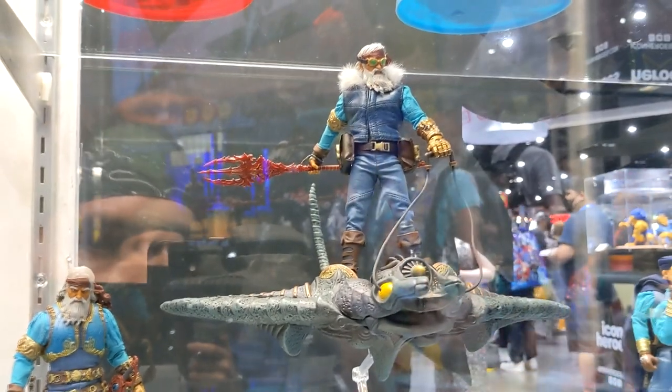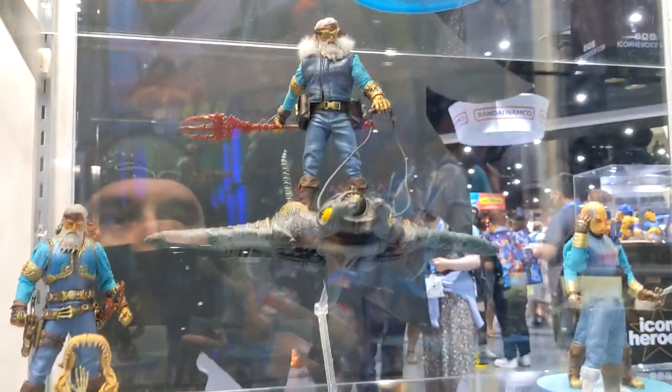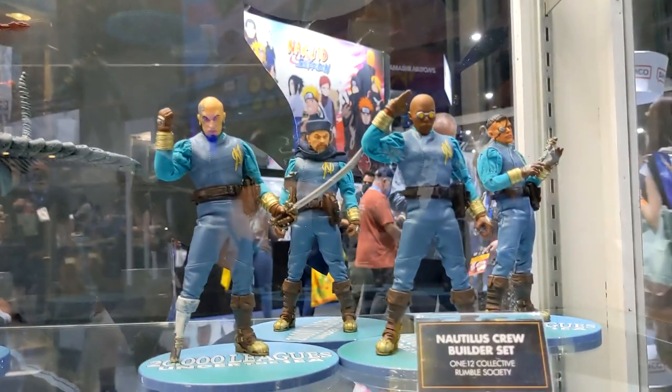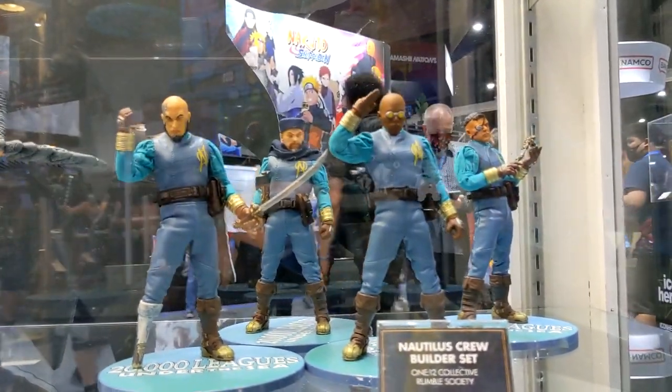Really, really cool. Love the scaling of this. Can't wait to get that in hand. Love that he's on the flight stand and actually get him in that Wave Rider position. And of course, we've also got the Nautilus crew members down here on display, giving us an idea what these will look like again when they come out.